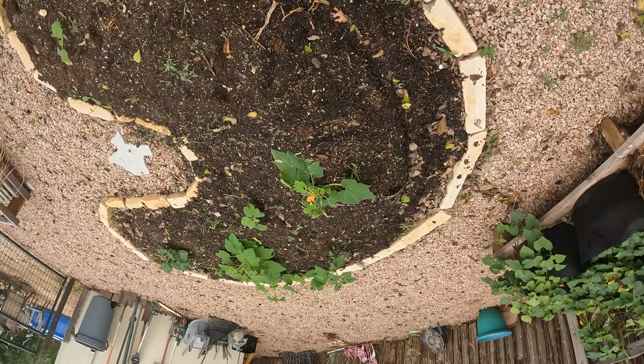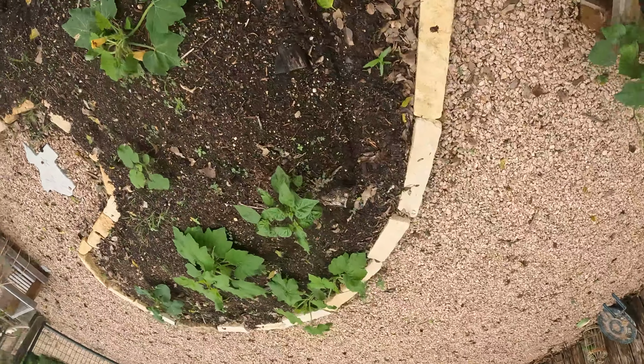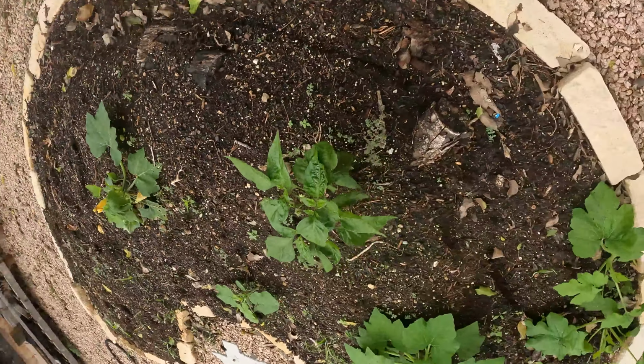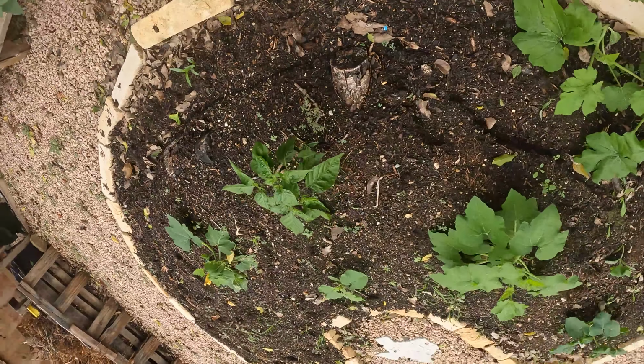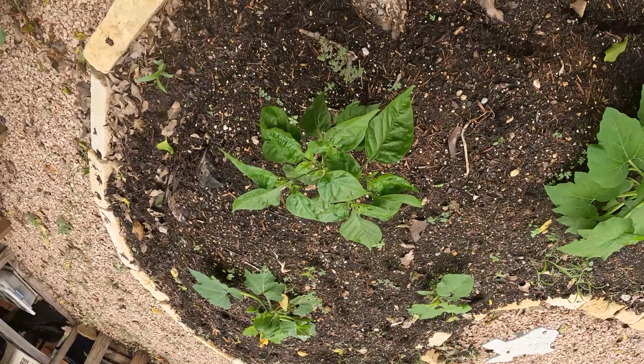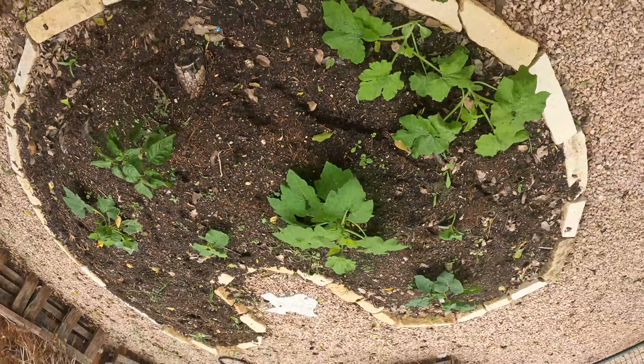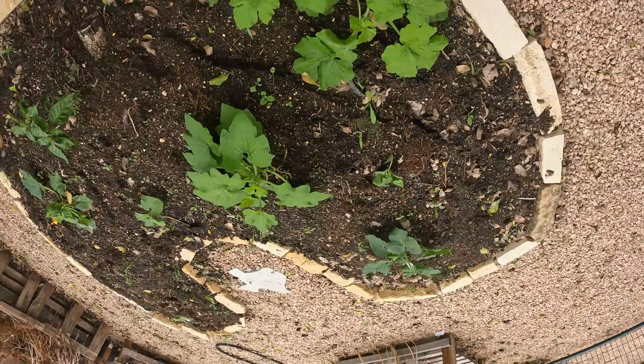Hugelkultur garden's doing good. We've got some patty pan squashes. We have a Scotch bonnet that we planted, and it's somehow miraculously survived. I didn't really even water it much. And then we've got some other acorn squash, and I planted a couple of spaghetti squash.